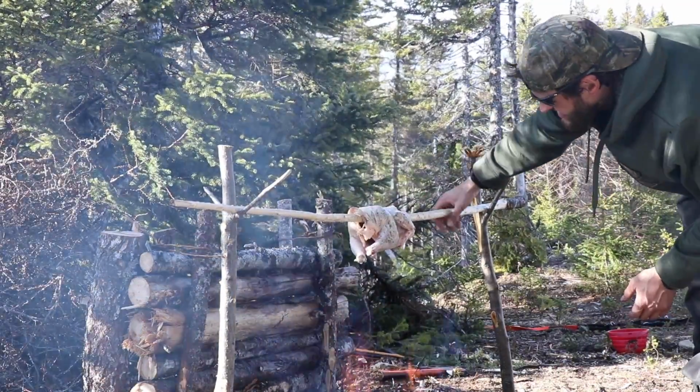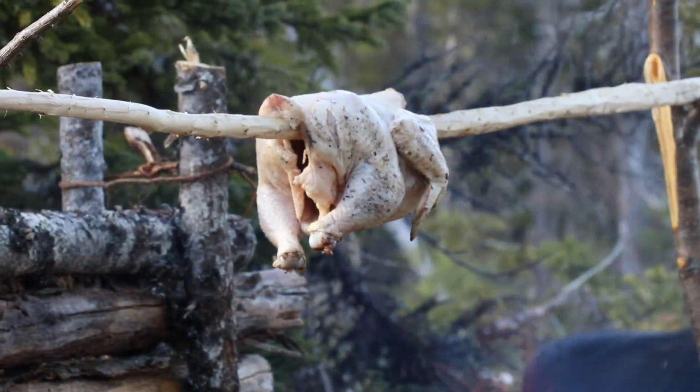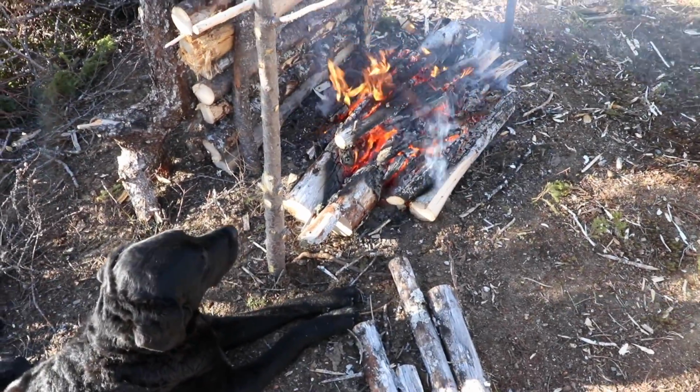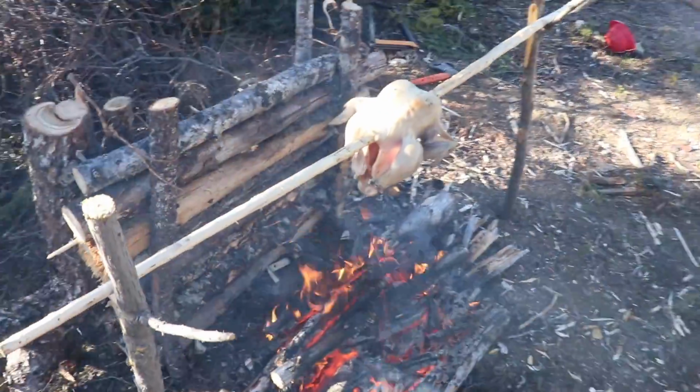Are there any innards in it? Really? Saku's like, I'll be here when it's ready. I'm ready to eat it. Chicken's on the go.